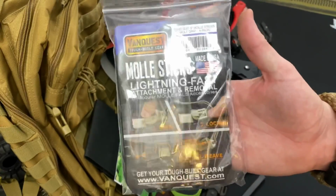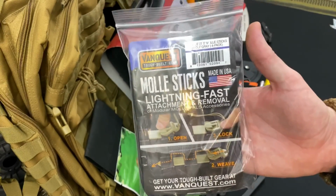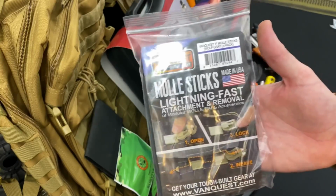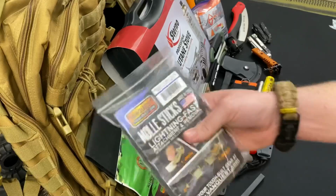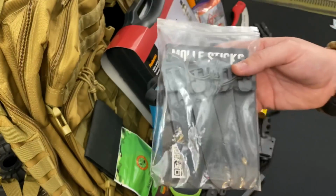Next up are the VanQuest Molly Sticks. Now, a lot of you guys have seen these over the past few years, and I'm kind of late to the party on these, but these truly are a much faster Molly attachment system for your packs and bags. I rock Molly all the time, and these things are amazing.